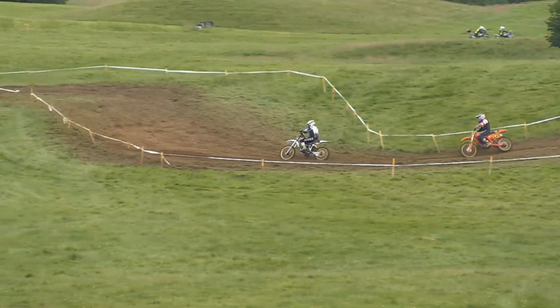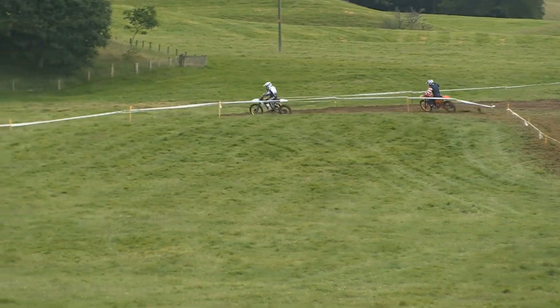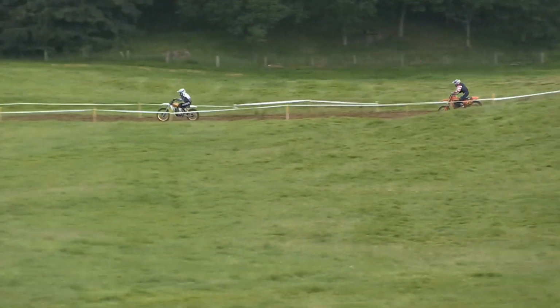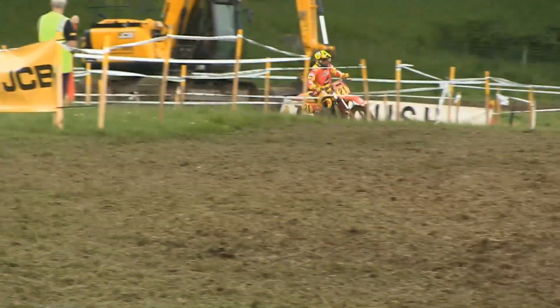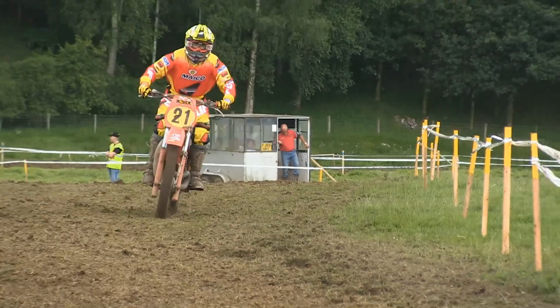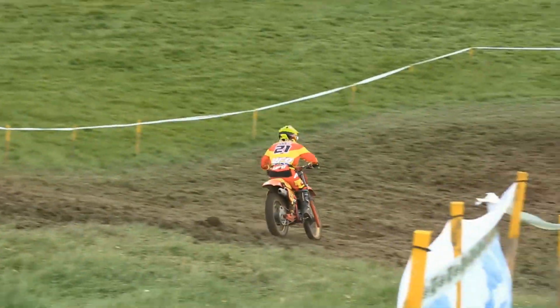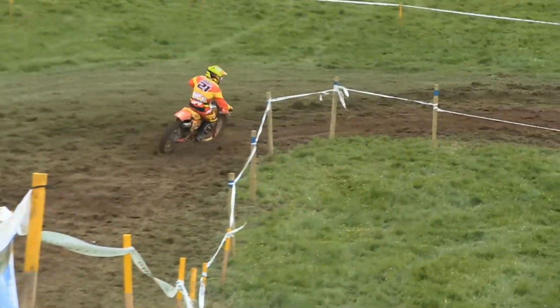Now Jimmy, of course, doesn't do too much racing these days due to his running his Scott Leathers business, but likes to bring his old CCM out to these big Twinshock and classic events. So there is your race leader. It's still number 21, Sammy Doble on the 81.490, who is your race leader.